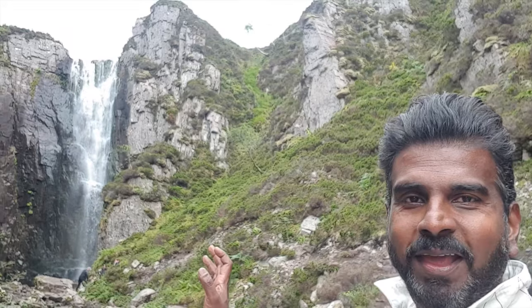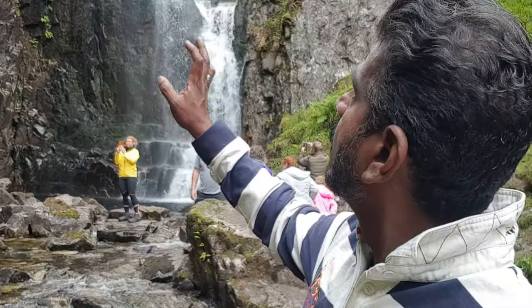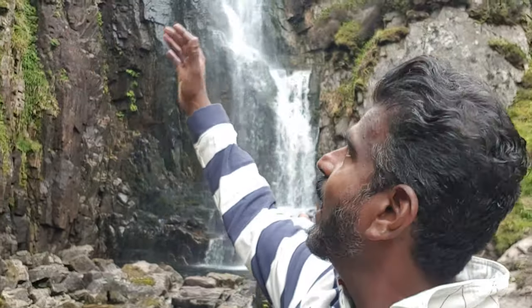So this place is only 10 minutes walk from the car park, and it's worth it. It is worth it. So above this falls is Lake Na Gilmich or Gailmich. So when it overflows, it falls in the falls here. So what we're going to do is, after this, we're going to go back to the car park, drive around, go up the lake and have a look from there.